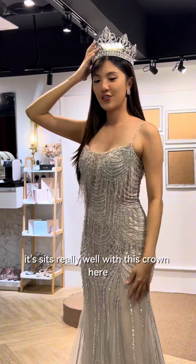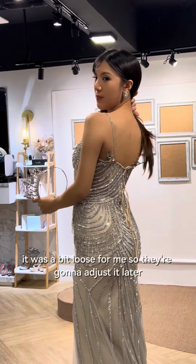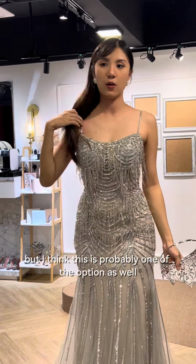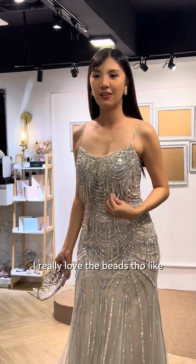It sits really well with this crown here. It was a bit loose for me, so they're gonna adjust it later. But I think this is probably one of the options as well that I want to wear on stage. I really love the beads though.